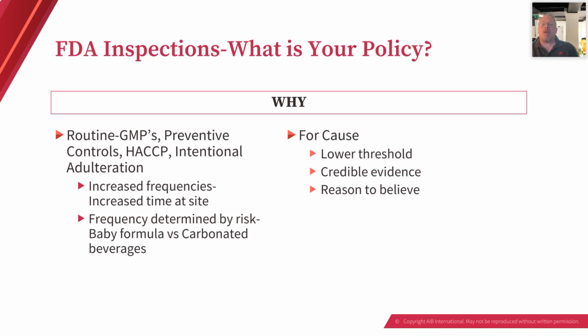Now, it's important to understand that when FDA does a for-cause inspection, or when they're doing a routine inspection and they find an issue, when FDA is looking at something, they're looking at, one, credible evidence. So they're seeing nothing wrong or they're seeing a significant issue. And then they also are utilizing the thought process of reason to believe.